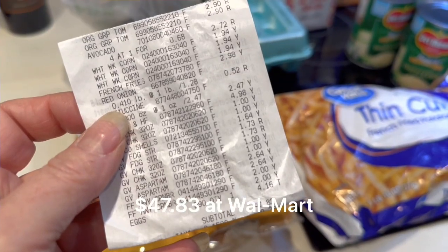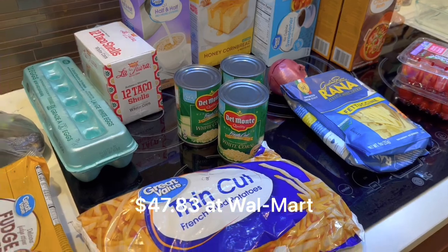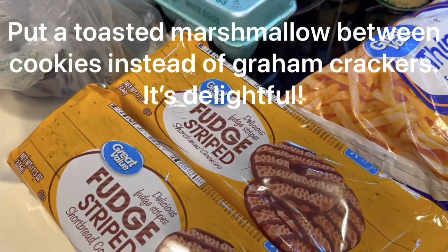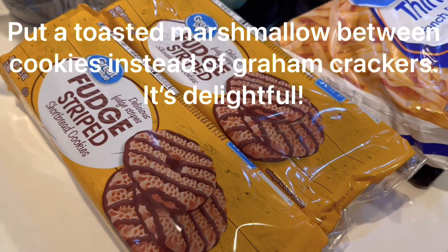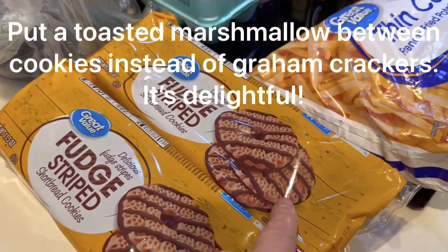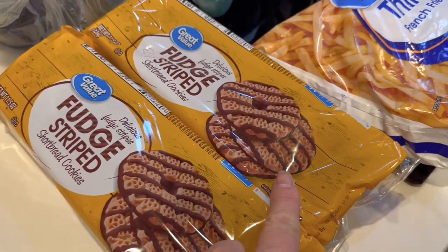This doesn't seem like it should be $47.83 worth of food, but it was. This is all from Walmart, and I got these fudge striped cookies for $1.73 a package because I'm having some grandkids this weekend, and we're gonna make s'mores. They'll roast the marshmallows in the fireplace, and instead of having to buy graham crackers and chocolate, you can just use fudge striped shortbread cookies.